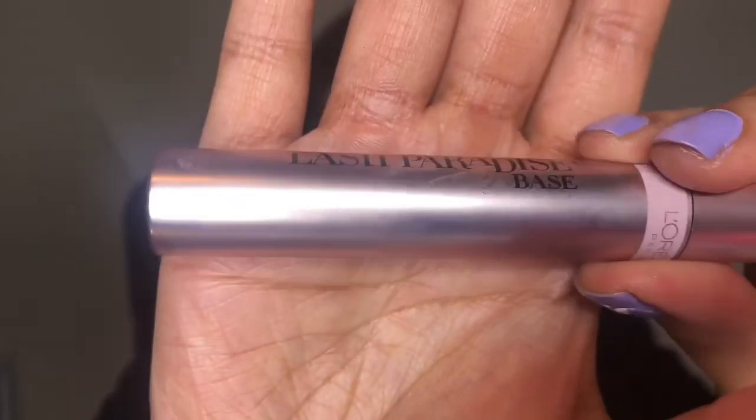We're gonna go ahead and put some mascara on. This part of it is optional. I do this because I have really short eyelashes, so I like to use this product. You don't have to do that if you don't want to, but I'm gonna first go ahead and put some lash primer on. So the lash primer that I'm gonna be using today is by L'Oreal Paris. It is their Voluminous Paradise base.